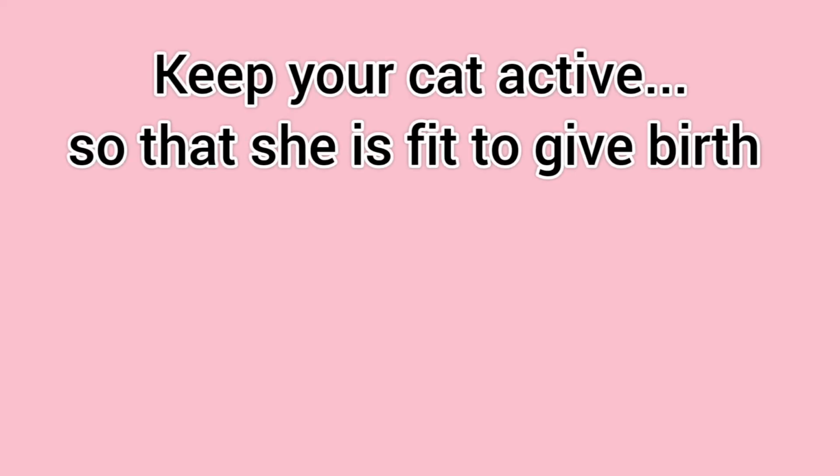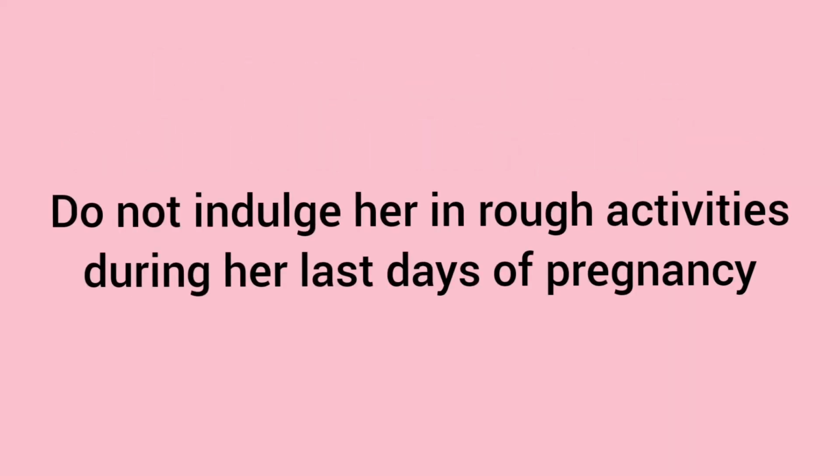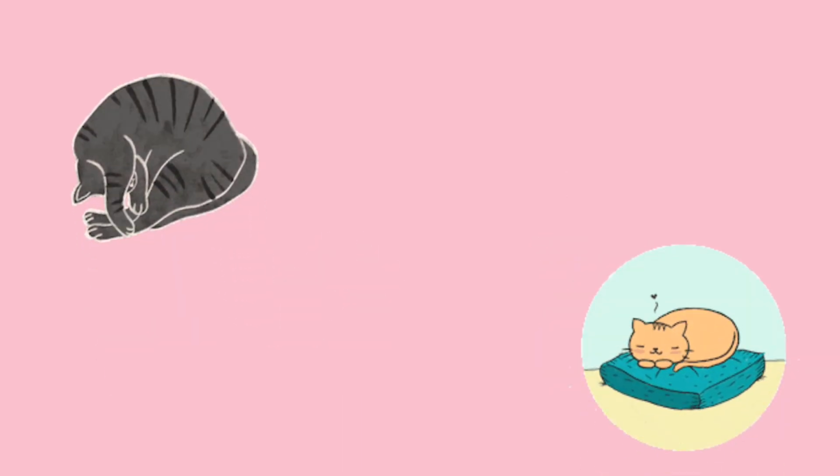more nutrients than packed. Keep your cat active throughout her pregnancy to ensure she is fit for giving birth. You should help her stay calm as her due date is near. Make comfortable places all around your home so she can sit and relax comfortably whenever she wants.